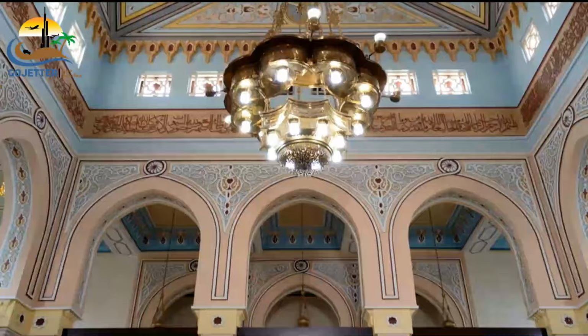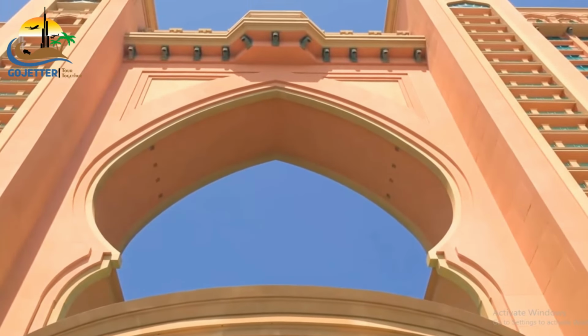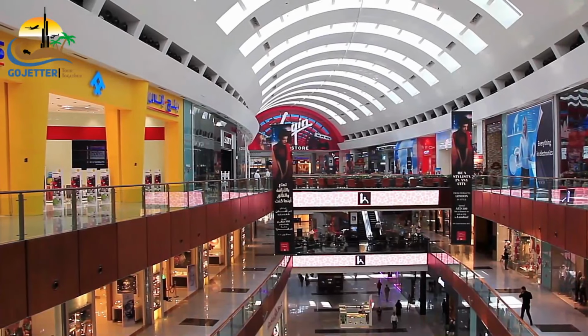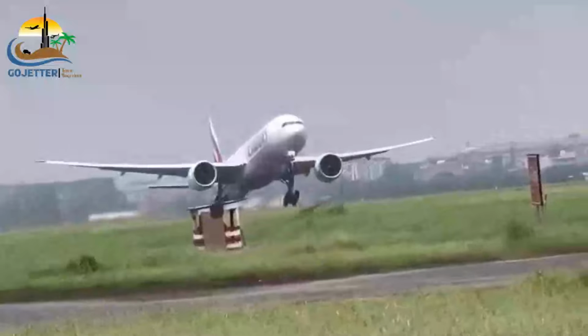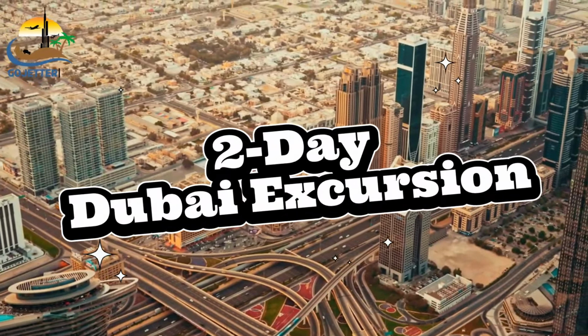Jumeirah Mosque, a symbol of Islamic architecture. Atlantis the Palm, sitting proudly on the Palm Jumeirah. Scenic Jumeirah Beach Road, Hamdan Gallery, and Mall of the Emirates. After your city discovery, transfer back to the airport in time for your onward journey, a smooth, seamless, and enriching layover experience. 2-day Dubai Excursion.